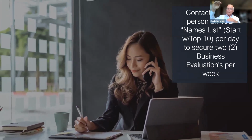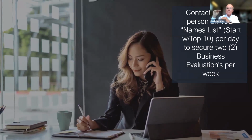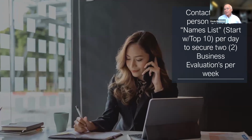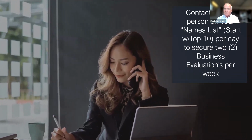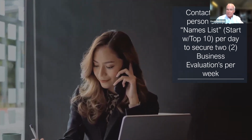What we want to do is have your top 10, top 15, top 20 that you have the strongest relationship with, personally. And then you have your next tier. And then finally, it's people that are just on your contact list, but maybe you haven't talked to them in 5 years, 7 years, or whatever. They just happen to be on your list. So what we want to do is start with the top 10, top 20.